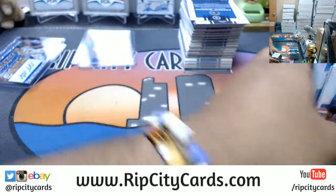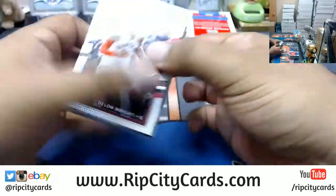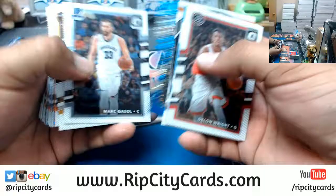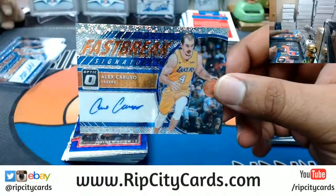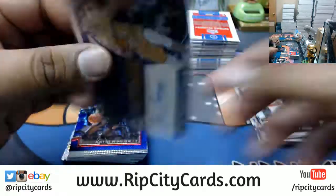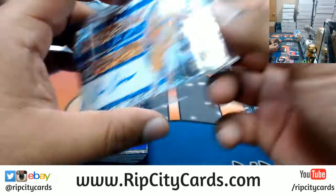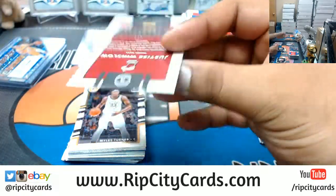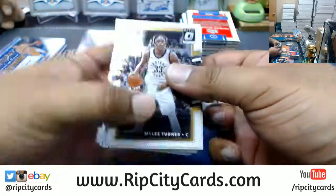All right, and the final box, Mojo. What we got? For the Lakers, Alex Caruso, the autograph. Base auto, not numbered. There you go, Lakers. Getting a hit. For the Heat, Justise Winslow, to 155. What else we got?